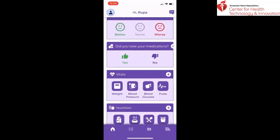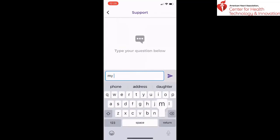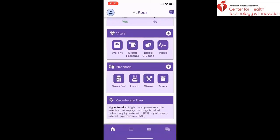So for example, I can say my medication, and then it will show that I need to take medication immediately. So likewise, in future, we will be able to interact. If you're not in a mood to touch a screen and you just want to interact and get responses, you'll be able to do so with either texting or voice recording.